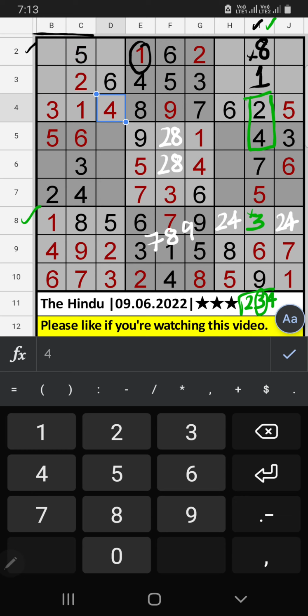1st grade, 3 numbers are remaining, 7, 8, 9. 2nd row, we already have 8, so 8 can't come in these cells, then 8 is confirmed here. Then only 2 numbers are remaining, 7 and 9. It will come in one of the 2 cells, we will confirm later.